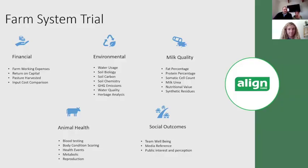So Claire's going to take us through some farm system trials of what we're actually trying to achieve here, and then we can start going through some of our data. Yeah, we put a lot of time and effort into designing this trial and trying to address as many of the questions that we have and that others in the farming community may have. We have encountered challenges, so some areas we aren't addressing, but we still hope to in the future. The 5 areas we're focusing on are financial outcomes, environmental, milk quality, animal health, and social outcomes. You can see a list of the things we are looking at.